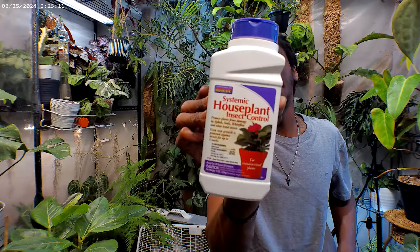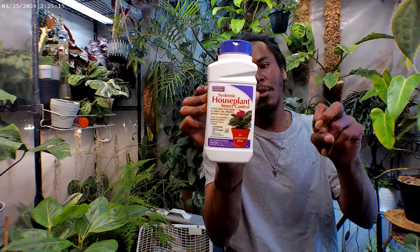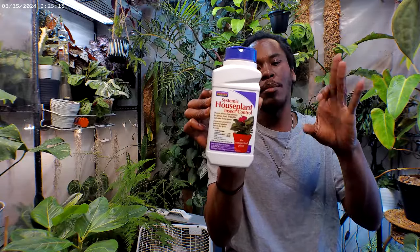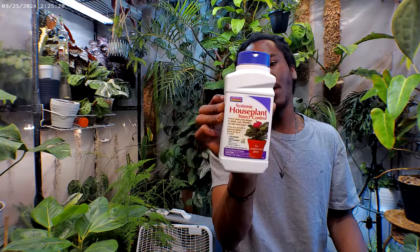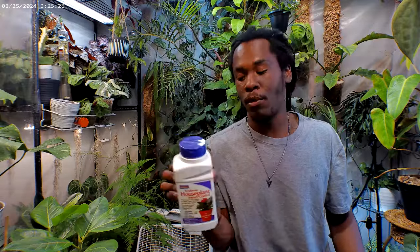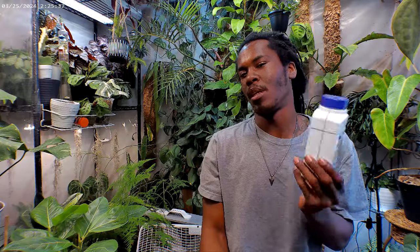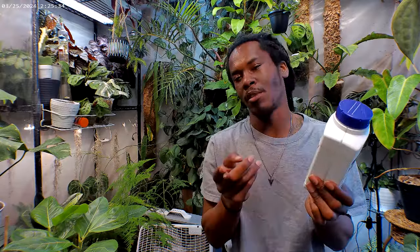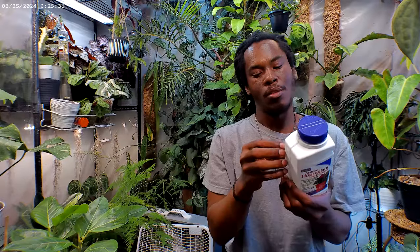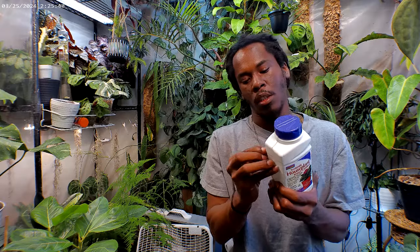But anyway, this is to help you protect your plants. They say up to 2 months, long lasting, up to 8 weeks, for potted plants and things. Aphid, mealybug, scale, thrips is what I really got it for. But what I don't like about this is that it does not say spider mites. They're tripping. You got all the bugs in the world except for spider mites. But we decided to go nuclear and get it over with.